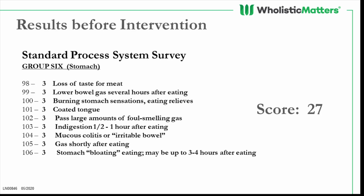You notice that every single one, there are 9 questions, which you can read at your leisure. She scored a 3. So she had a score of 27, the highest possible score you could have on stomach dysfunction. She had a 27. So she was really struggling. So what do we do to address all of these things, as we can see on the next slide?